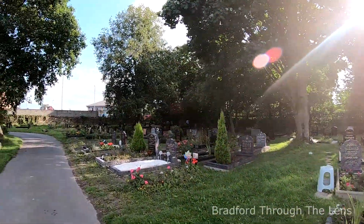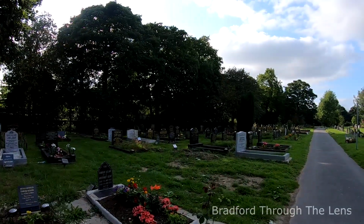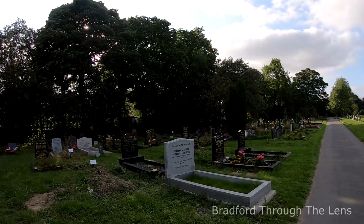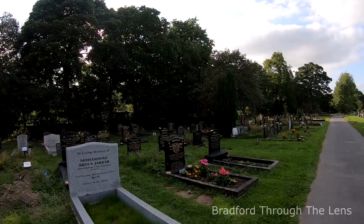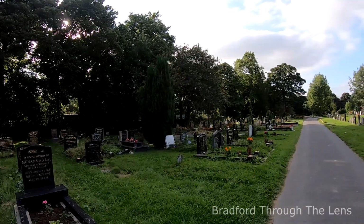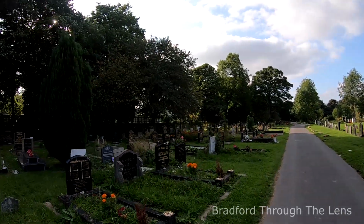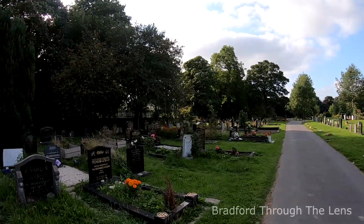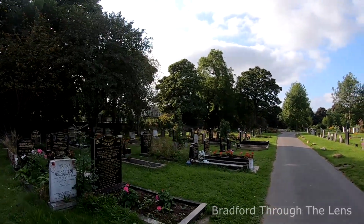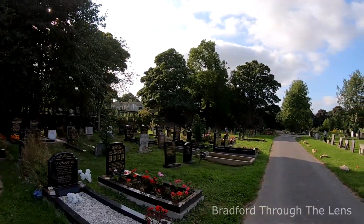So this is a relatively new section, but what I want to show you is the old section, and I'm not seeing gravestones, headstones that go back to the 1930s or the 1940s in any other cemetery. I may be wrong, there may be older ones out there when it comes to Muslim burials, but judging by the stonework, the masonry, it looks like first generation arrivals from Pakistan to the United Kingdom. So let's take a quick walk and I'll show you this area.